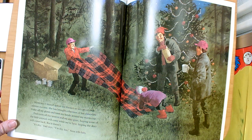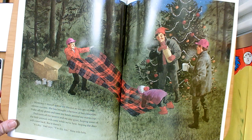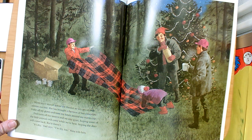Mom says I should spread the blanket so we can sit and admire our tree. She has brought a thermos of hot chocolate. I take off my gloves and toast my hands around the warm cup. Dad turns off the lantern and we stay quiet, hoping some of the little animals will come while we're here, hoping the deer will come. But it doesn't come back.